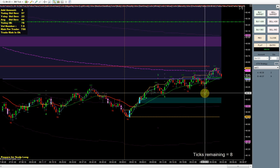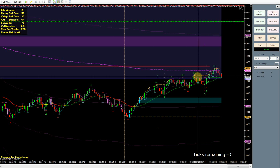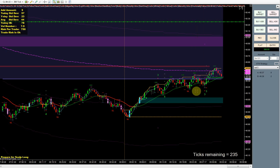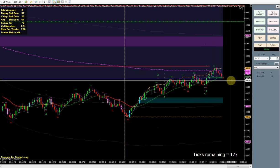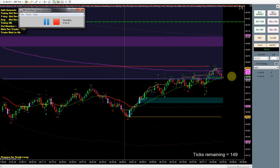This was definitely one that I was hesitant about taking. I'm actually happy that I'm doing better with taking every trade as it comes. Alright, let me go ahead and pause it and continue watching to see what this move is going to do here. I'll be back with you guys on the next print.